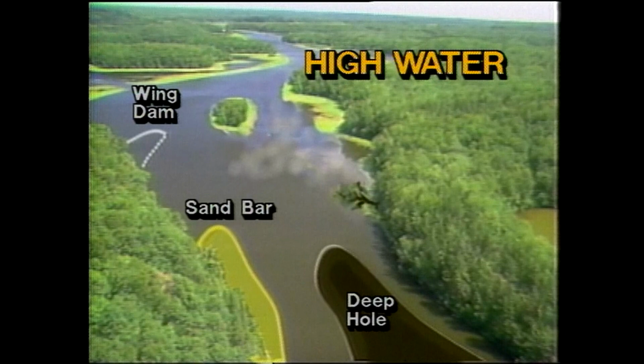High water conditions and fast current usually draw fish tight to shore. Fallen or flooded trees, shoreline points, the tips of islands, or the extreme upriver and downriver ends of pools attract fish. In general, they hold very tight to cover.